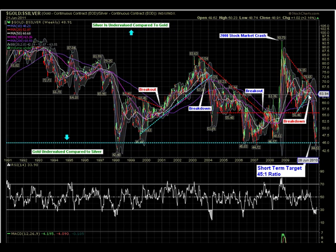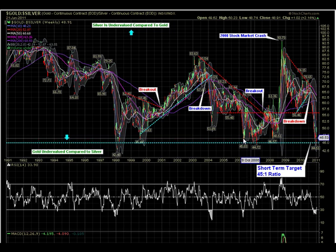Now you can see that during the accelerated move here in silver particularly, we went from a ratio of about 65 to 1 all the way to 45 to 1 here. And this is a weekly chart, so each one of these little ticks here is a week in length. So it took a few short months to change that ratio from 65 to 1 to 45 to 1, and we've hit our target, and now we're starting to have a bit of a pullback.